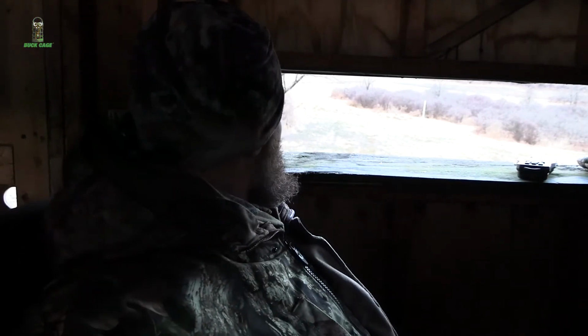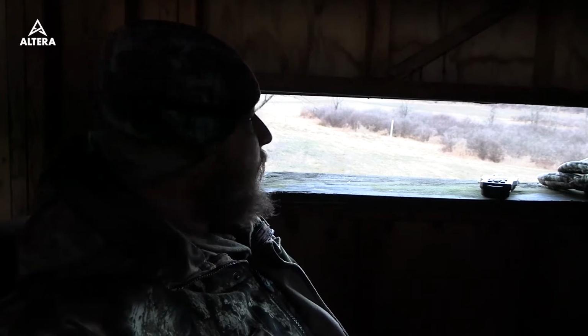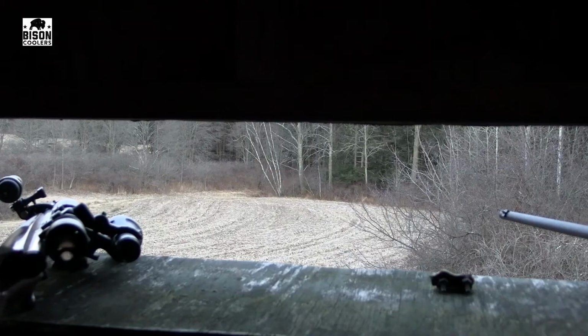Set up in my office here. Got my office chair. We got the X2S set up right over here to our left. We got the wind coming out of the north. We got this big thicket down below us, hardwoods off to our right, and then a big patch of pines down there, and that runs right down into the creek bed.